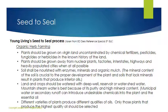Land and crops should be watered with deep well, reservoir, or watershed water. Mountain stream water is best because of its purity and high mineral content. Municipal water or secondary runoff can introduce undesirable chemicals into the plant and the essential oil. Different varieties of plants produce different quality of oils. Only those plants that produce the highest quality of oil should be selected.